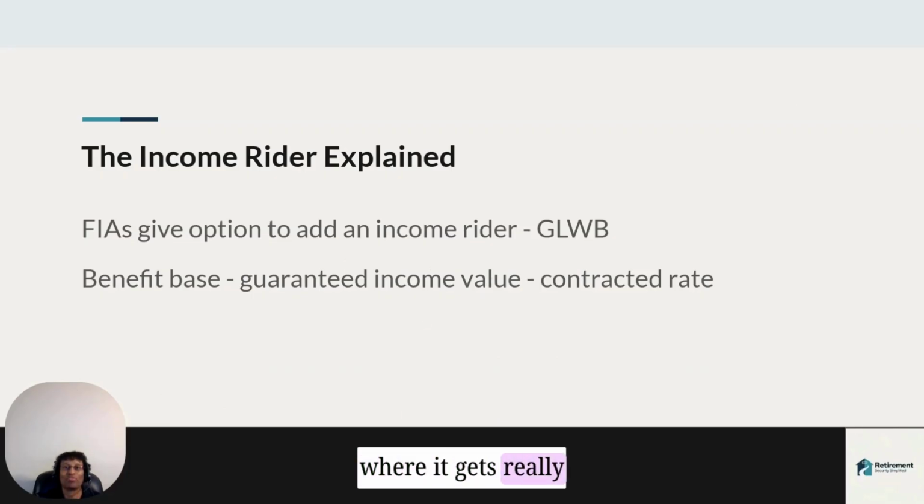Now, here's where it gets really powerful for retirement income planning. Most FIAs give you the option to add what's called an income rider, sometimes referred to as a guaranteed lifetime withdrawal benefit, or GLWB. This is an optional feature you can add to the contract, and it changes the game when it comes to creating predictable income in retirement.